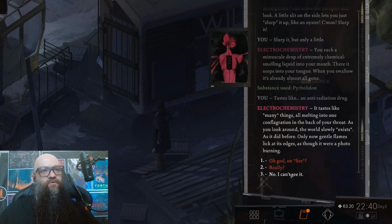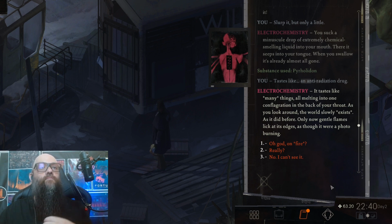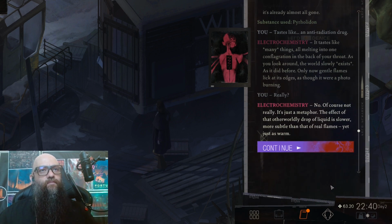Tastes like an anti-radiation drug. It tastes like many things, all melting into one conflagration in the back of your throat. As you look around, the world slowly exists, as it did before. Only now, gentle flames lick at its edges, as though it were a photo burning. Really? No, of course not really. It's just a metaphor. The effect of that otherworldly drop of liquid is slower, more subtle than that of real flames, yet just as warm.